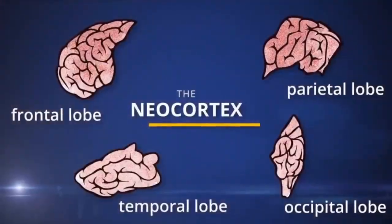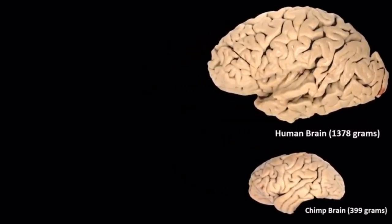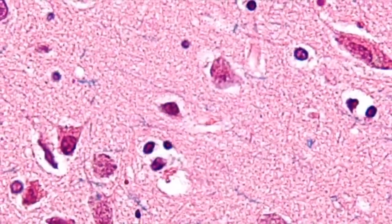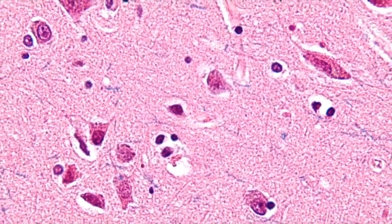The human neocortex is disproportionately large compared to the rest of the brain, with a 60-to-1 ratio of gray matter to the size of the medulla in our brainstems, compared to just 30-to-1 in chimps. Overall, humans have almost twice as many spindle cells as chimps, enabling us to pull out memories from past experiences and use them to plot our next actions.